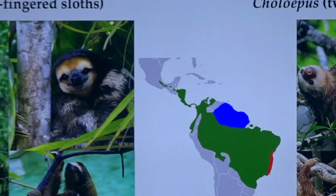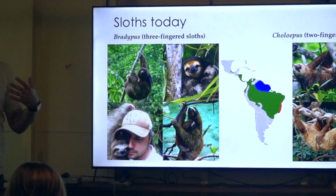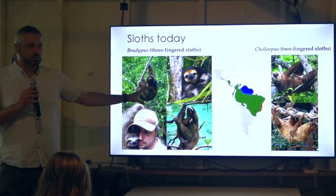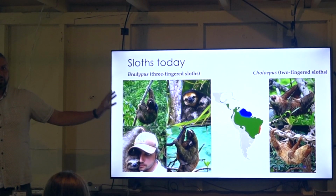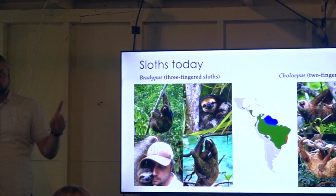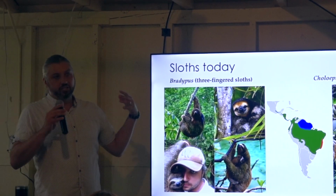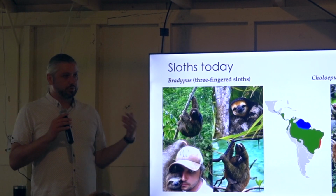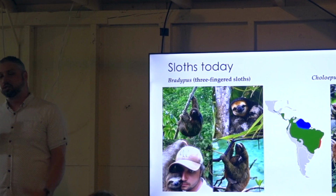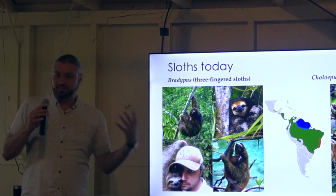So let's get into that a little bit. Sloths today, there's two genera. One is the Bradypus genus. You might have heard sloths referred to as three-fingered and three-toed and two-toed. The confusing thing about that is the difference in digits is actually on the front paw or hand. So there's a two-fingered sloth and a three-fingered sloth. I might mix up and still call them toed instead of fingered, but it's one of the things we're trying in the sort of community to just be more clear about the difference between these two animals.